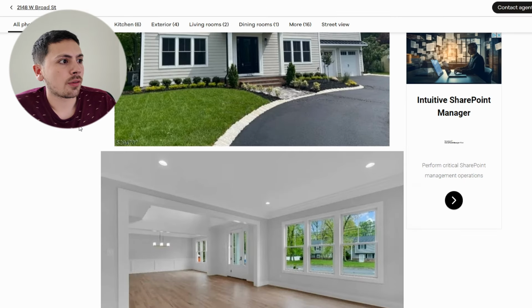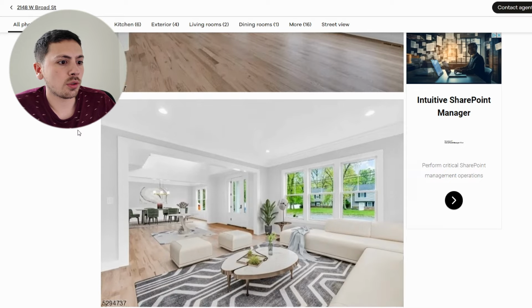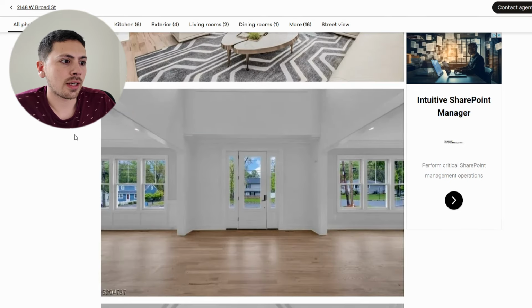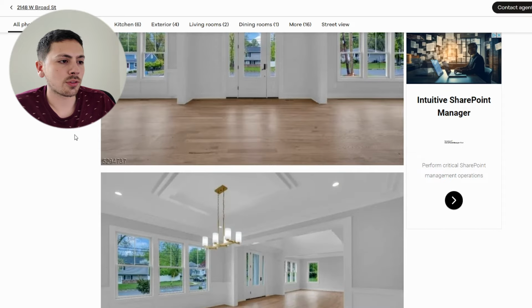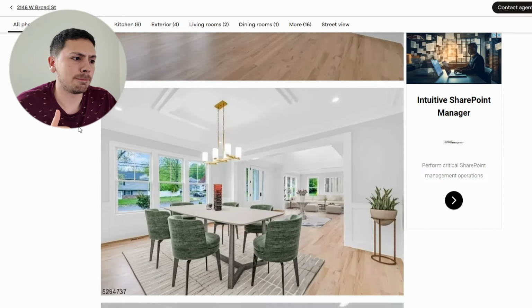So right out the back, first photos, huge living area. That's usually what they do. Big open concept is a kind of staged photo. You can see that the entry is very grand. It's super different than a lot of properties that are a lot older.